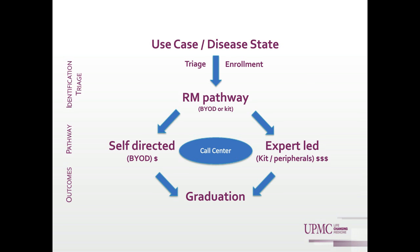They are not intended to be programs that are engaged in perpetuity with each individual member or patient. And I should say, I keep saying member. That's because I work on the health plan side, but this is also available across the entire system to our patients as well.